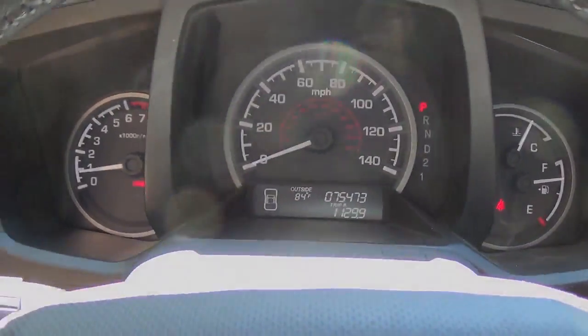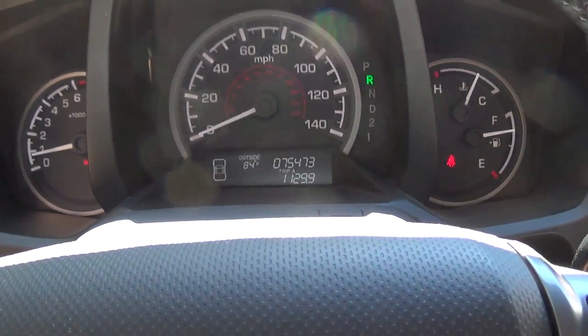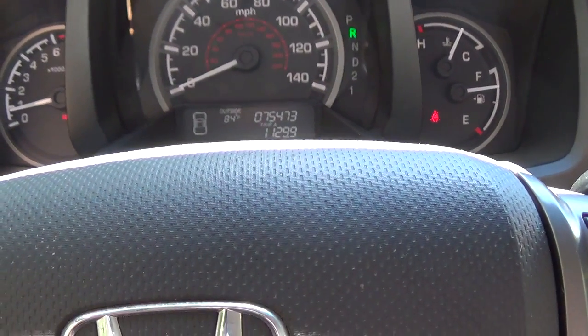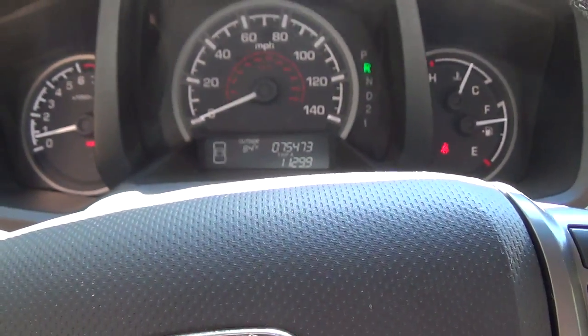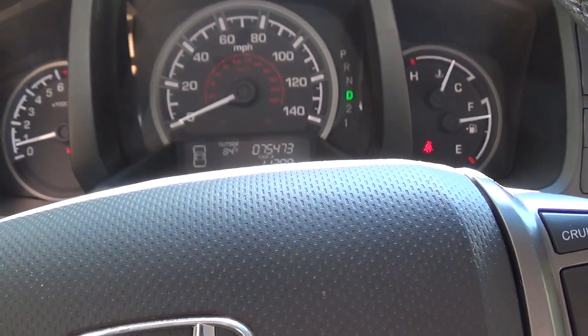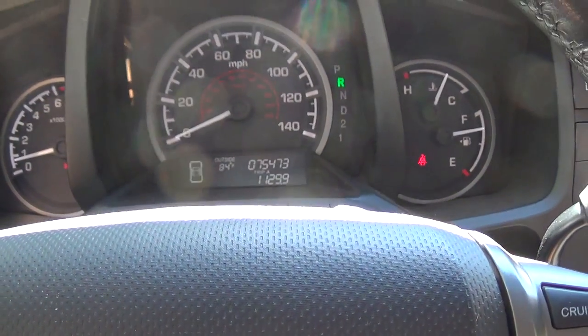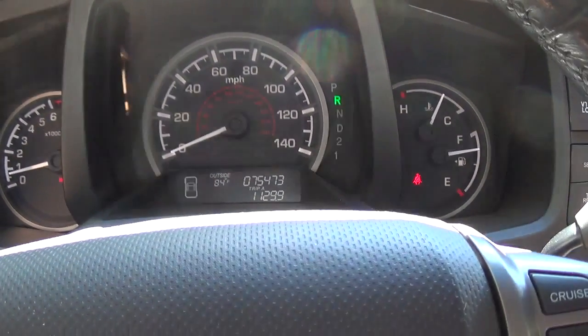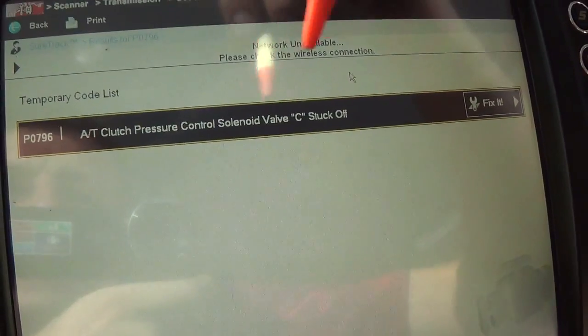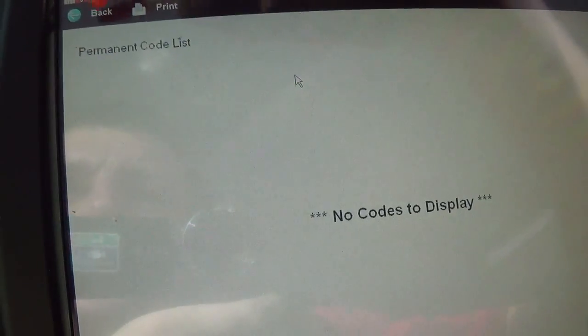Alright, so I cleared the codes, and now we're going to shift into reverse. There it goes. Boom. It shifted, right? Bam. That's a huge delay. Okay. Let's see if we set any codes. There it is, C stuck off. Cool. Permanent codes: no codes to display.